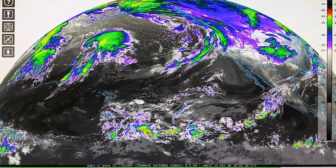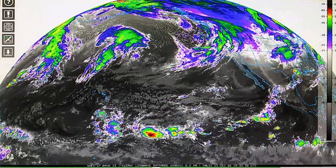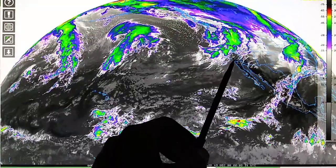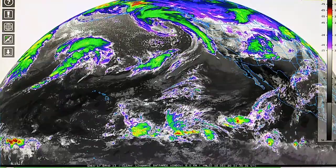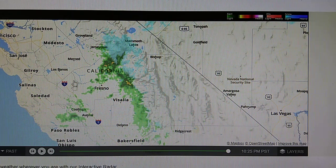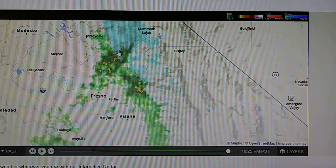And once again, we should have had rain yesterday and today. We see a frontal system swinging down into Washington, Oregon, and California. All this should have generated plenty of rain for the entire state. If we look at the Doppler map here real quick, we can see that right now, currently, we have rain falling in the Fresno area, just north of Fresno, and in the Yosemite area, and also near Mammoth Lakes.